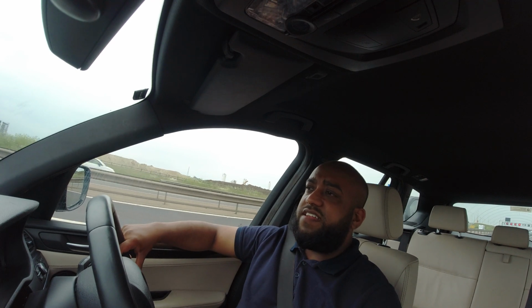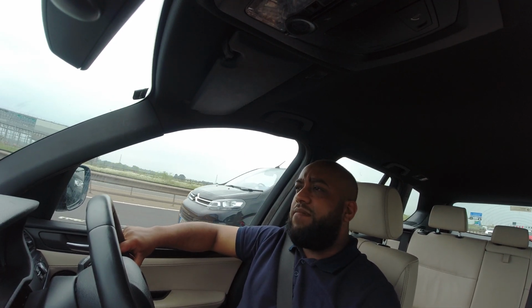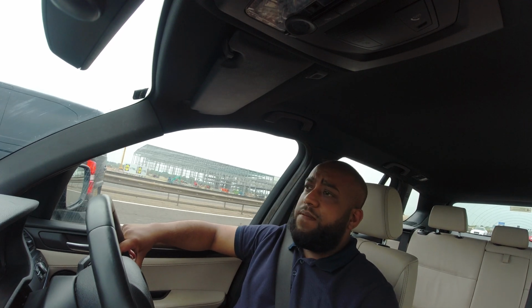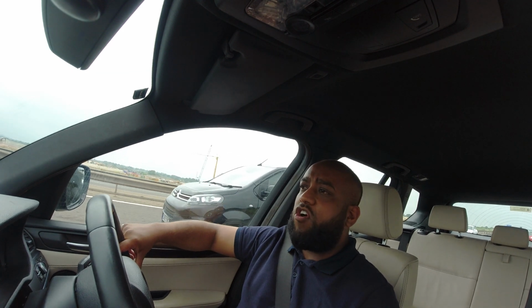From the MPG test, it's average 55.3, so it's showing about 10% better than the standard manufacturer's rating, although it's not in a realistic condition. But I think everyday driving, if you're doing a lot of motorway, you probably average high 40s.